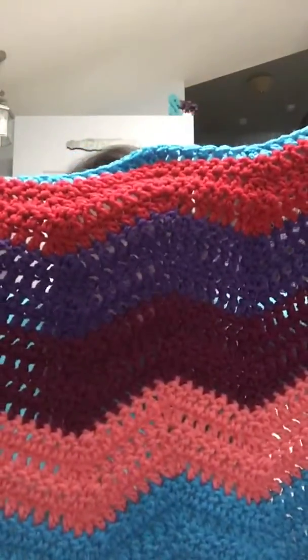So I just started this yesterday, so it's coming along quite nicely. Like I said, I get bored with doing the same stitches, so I have to move on to a different project and then come back to finish this project. So that's one I am working on, and so far it's going great, and she loves it.